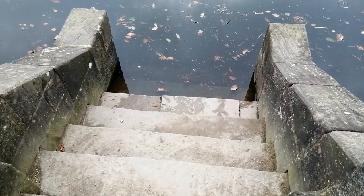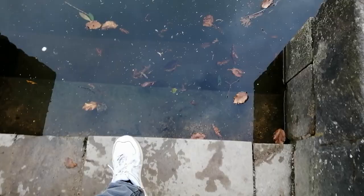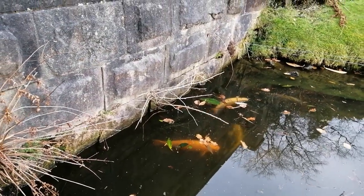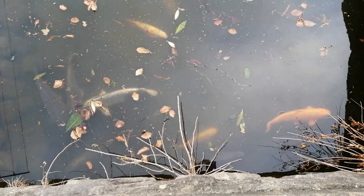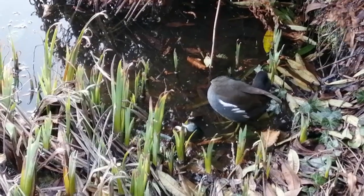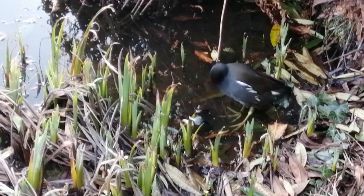And some steps leading down to the water's edge. Was this used for swimming? Some enormous koi carp here. Apparently there was an otter, which did eat some of the fish, so it was moved away again. There's that moorhen again.